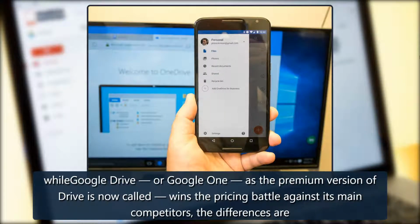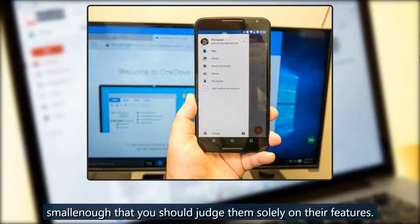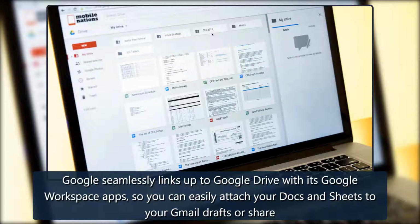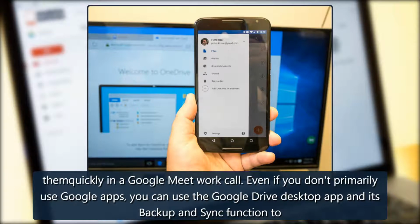So, while Google Drive, or Google One, as the premium version of Drive is now called, wins the pricing battle against its main competitors, the differences are small enough that you should judge them solely on their features. Google seamlessly links up Google Drive with its Google Workspace apps, so you can easily attach your docs and sheets to your Gmail drafts or share them quickly in a Google Meet work call.